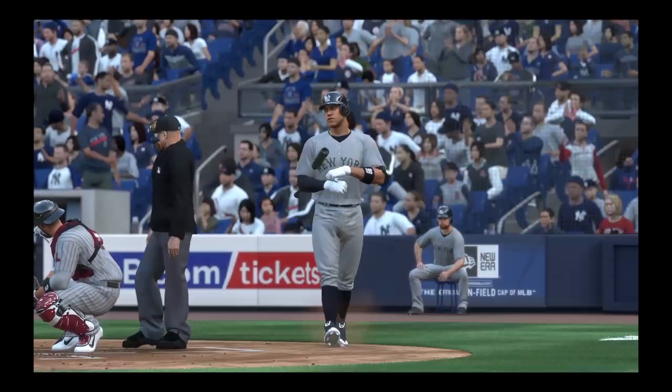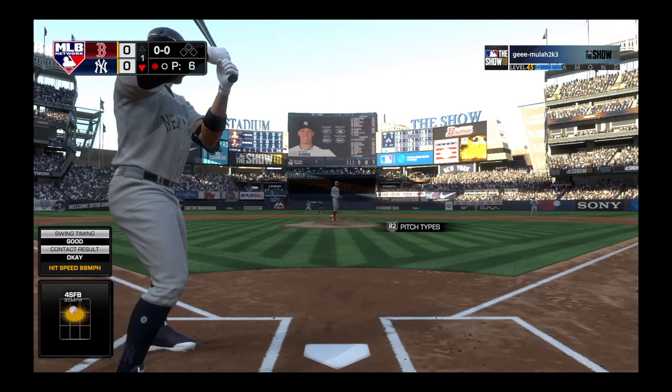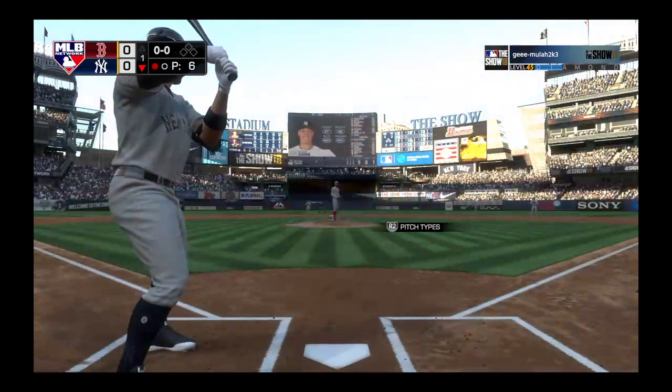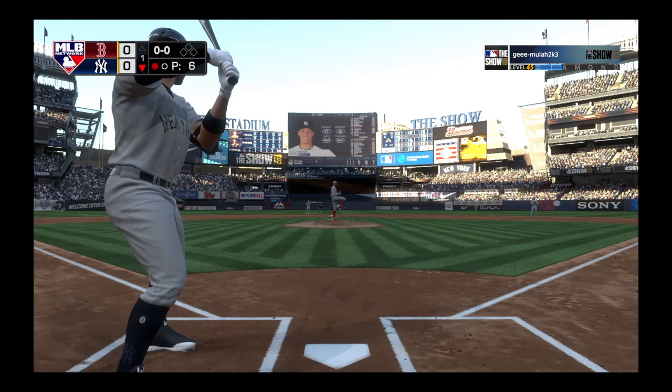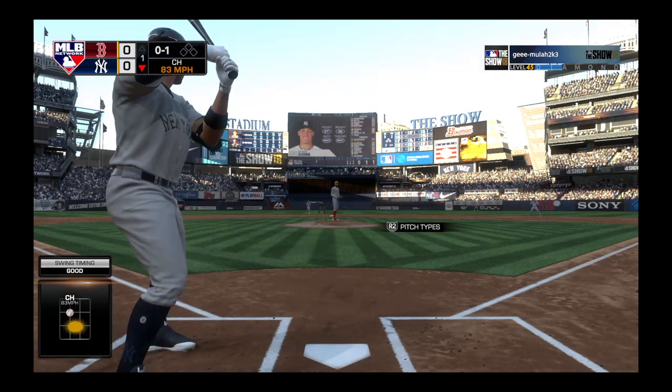Here's big Aaron Judge. Lifetime versus David Price. He's just 1 for 6. And a step off. Infield in the overshift here. Now the pitch. First pitch hack in here, and that's the first strike.